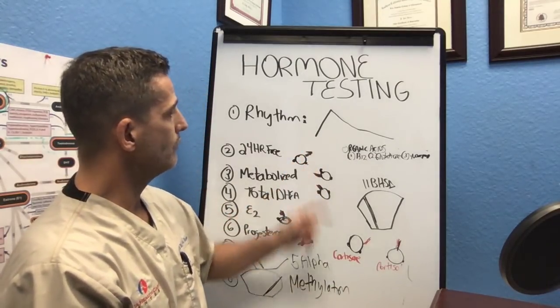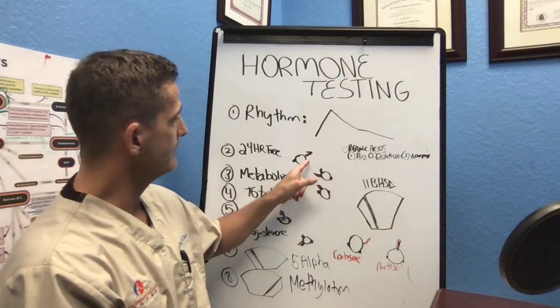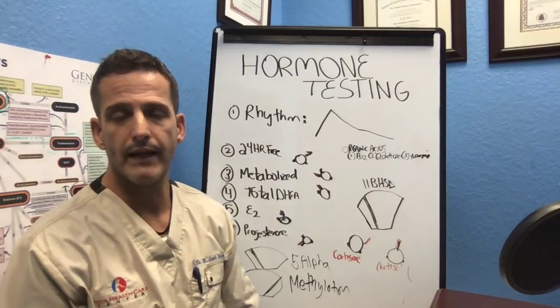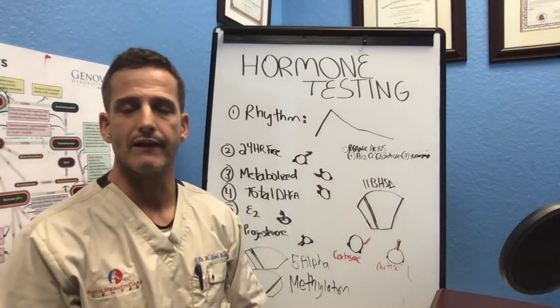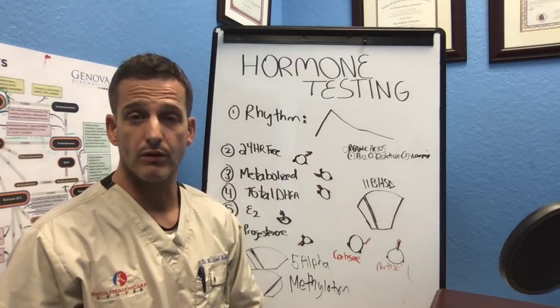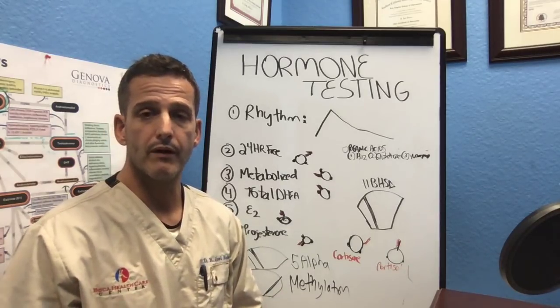However, her 24-hour free cortisol was actually pretty good. This is the low, this is the high, so she was in that three-quarters range, and that could be misleading. If she went for a saliva test, she would have been told that her values were pretty good, in the middle of the range.